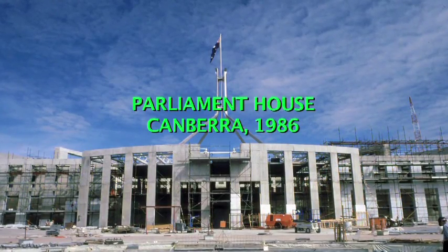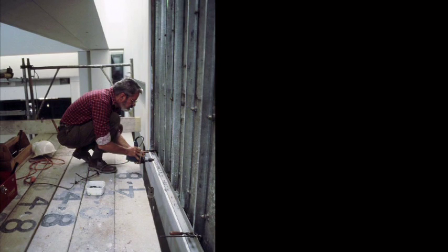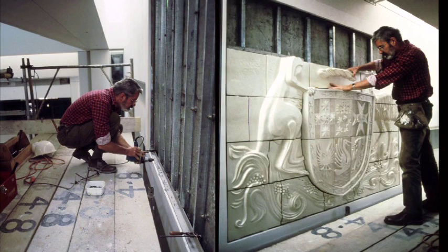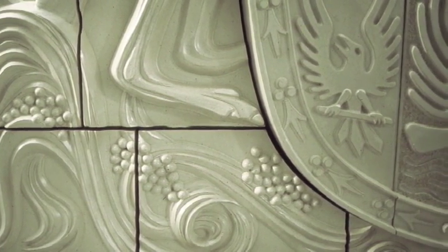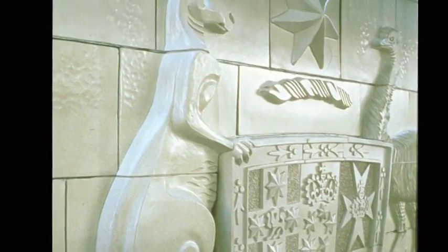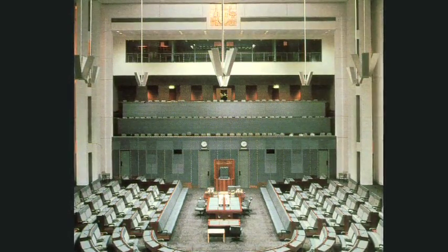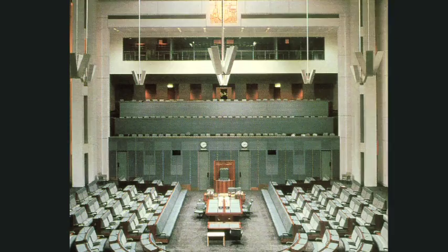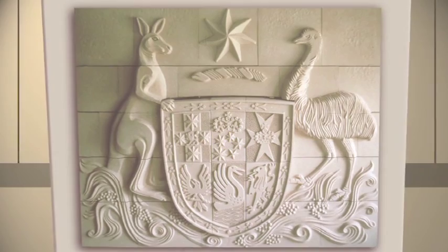In the 1980s, a new Parliament House is under construction. Architects Mitchell, Jergler and Thorpe accept a bid by Rhyl and Rob Hinwood to make a coat of arms in ceramic tiles. Fixed to a steel frame by Rob Hinwood, the structure was designed to remain strong and secure for many years to come. This coat of arms, high above the chamber of the Parliament, is one of their most prestigious commissions and is an enduring example of their work.